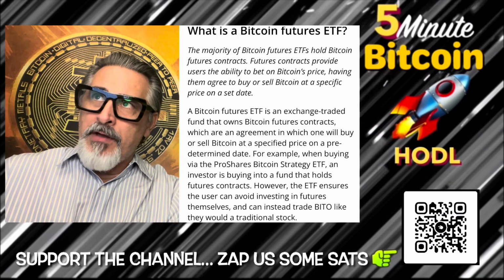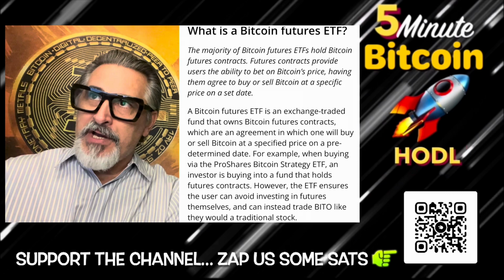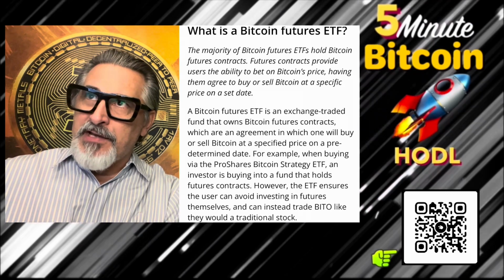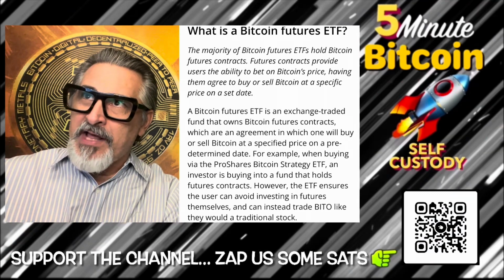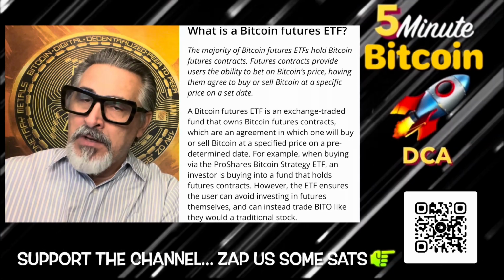The majority of Bitcoin futures ETFs hold Bitcoin futures contracts. Futures contracts provide users the ability to bet on Bitcoin's price, having them agree to buy or sell Bitcoin at a specific price on a set date. Gambling.